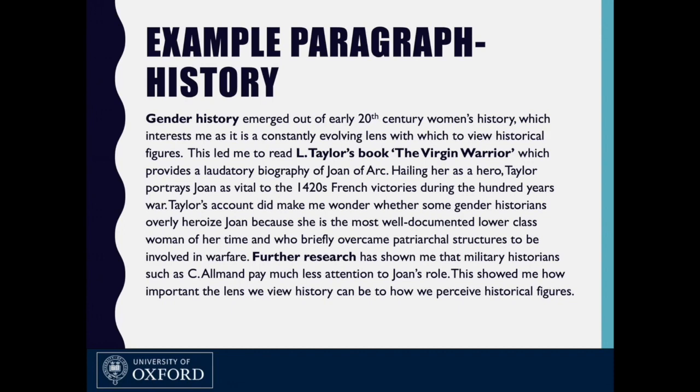I've then gone on to say that it's a laudatory biography. This just means it's positive. So there I've shown what Taylor's opinion of Joan of Arc is. And then I've gone on to explain why. I've said that she presents her to be a hero, particularly in the French victories in the 1420s, so I've been specific. But then I've gone on to say my opinion. So I've said, well, maybe she's overly positive about Joan just because she's a very well-documented woman, particularly a well-documented woman for her class. So that has illustrated my opinion, and that maybe I don't agree with Taylor, or that I have thought critically about how she has presented the history.